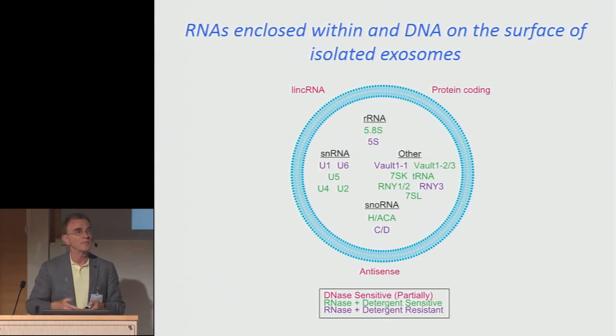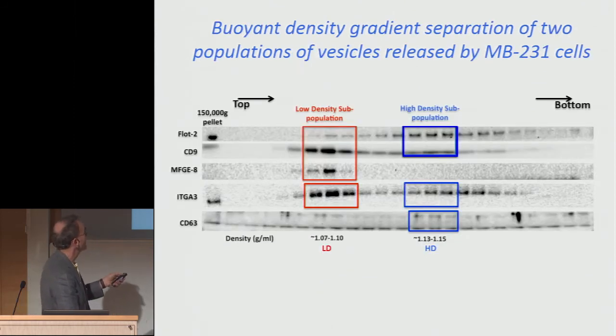Now, as this work developed and as we published this work in the past 2 years, a new graduate student, Moraima Timosh Diaz, from Peru, joined my lab and followed on Matt's work to evaluate species of EVs that are produced by a different cell line, a breast cancer cell line. And she found that she could resolve two different species based on a buoyant density separation on a linear Optiprep gradient, and that's shown here.